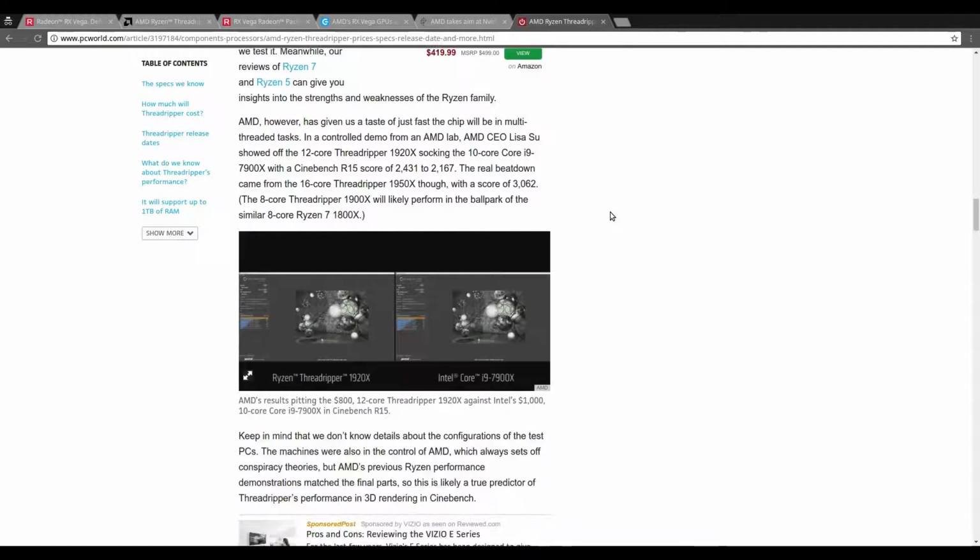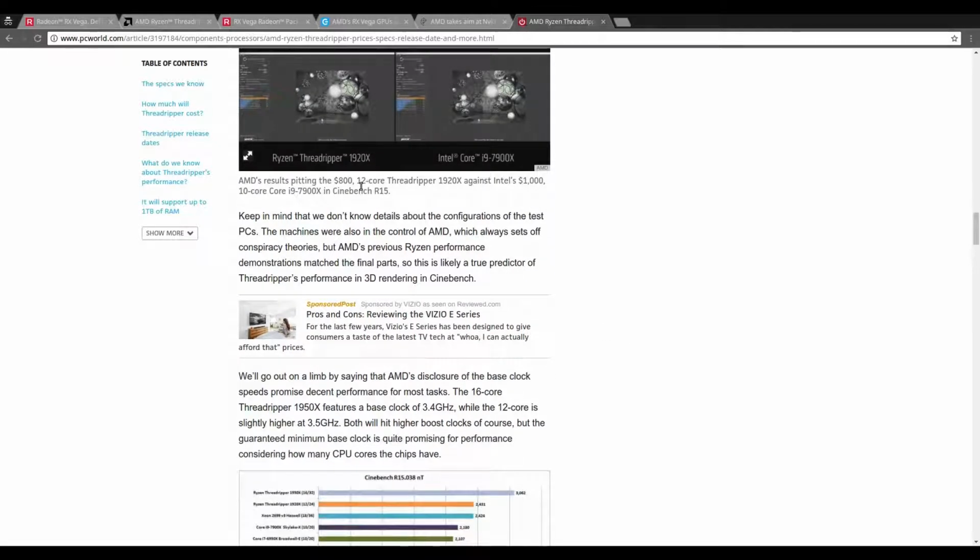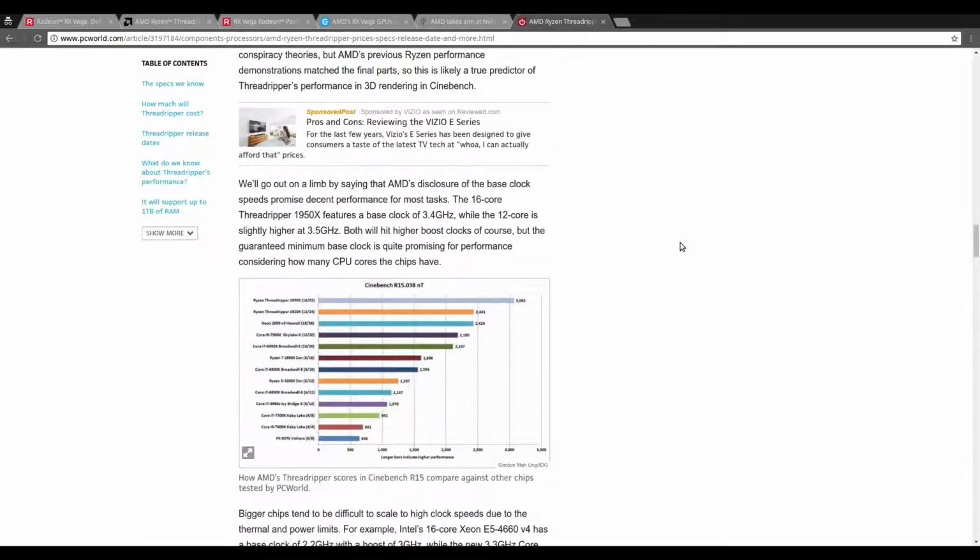And even if you looked at the benchmarks that they've already put on there, the Ryzen ThreadRipper is just an amazing performer. It actually outperforms or keeps in parity, especially on multi-core performance, that of the much more expensive Intel Core i9. Okay, and so this is an example where they're comparing the $800 12-core versus the 10-core i9, which is still more expensive.